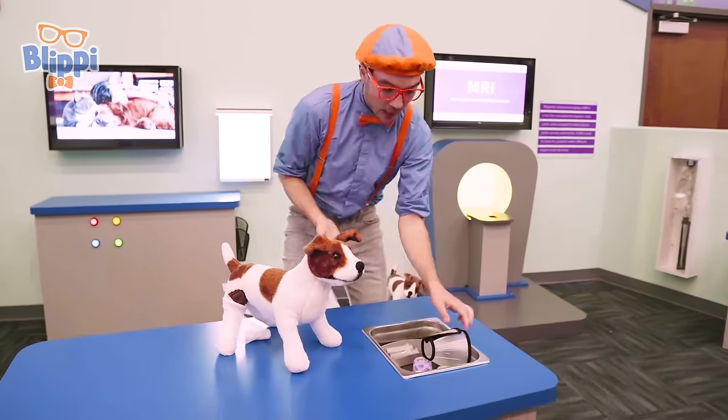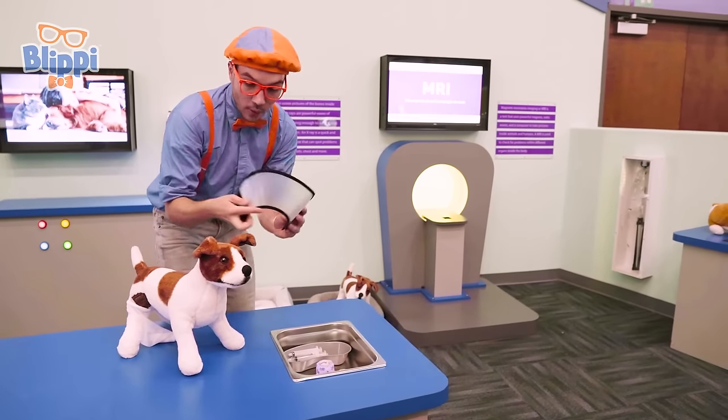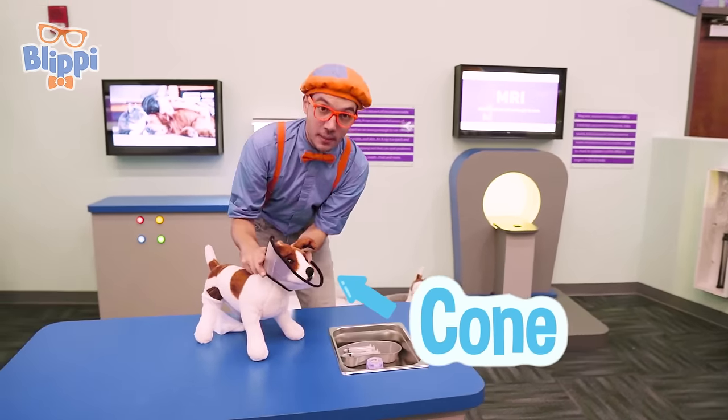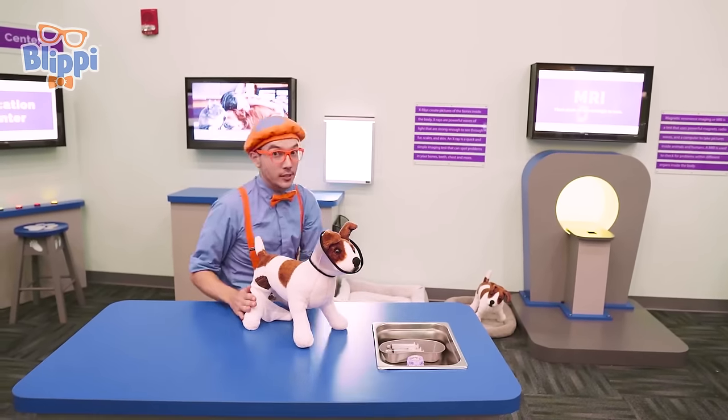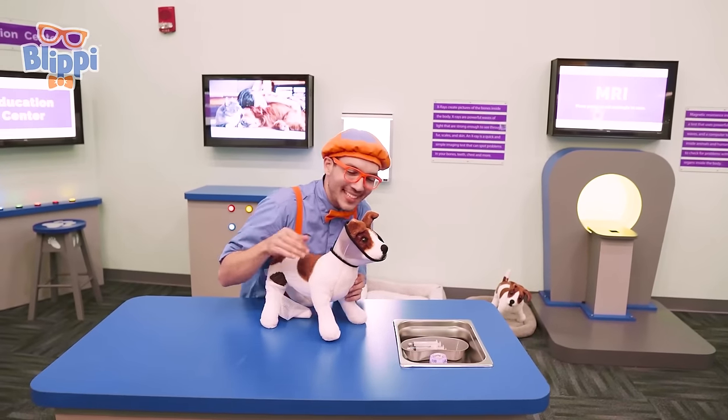Yeah. And the last thing we wanna do is put this cone around its head, because sometimes puppies get really playful and they take off their bandages. We don't wanna take it off until he's all better.